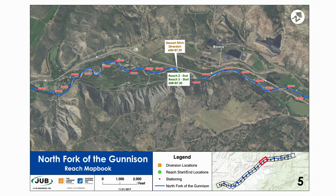So let's talk about Reach 3. There's a section in here that caught my attention. "Upstream headwall, the island that separates the Stewart's Ditch diversion channel from the main stem of the North Fork has a tendency to collect considerably more than the decreed volume for the ditch late in the irrigation season." So obviously that's going to be sensitive subject matter for anybody affected by that. I'm wondering if you can talk a little bit about how that situation is being approached, hopefully gracefully, to take care of people's needs there.